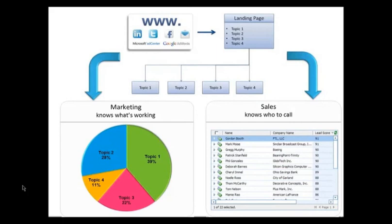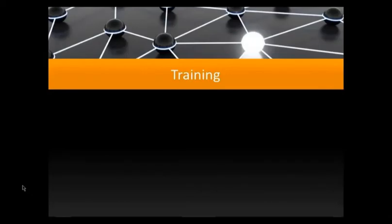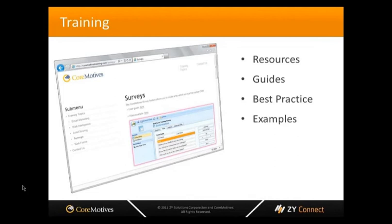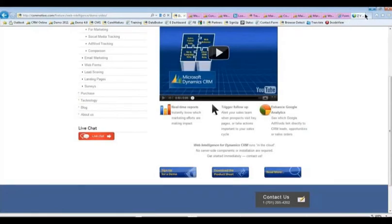And getting started with our product, there's training support, and we do this in many different ways with video support. We have an entire website that's devoted just to training and just to learning. So people have a home and a place where they can get started learning about our product very easily. I will actually just pull open CoreMotivesTraining.com for just a moment. This is our training website.